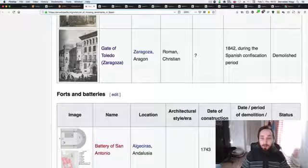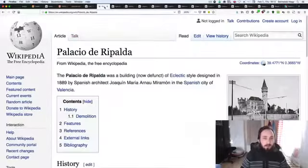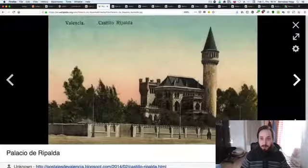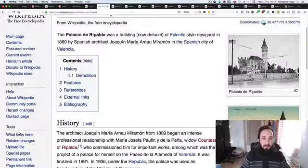So I went through these and opened up some of the interesting ones that I liked. Here is one. Palacio de Ripalda. I don't speak Spanish, so how I pronounce it will be crap for sure. Okay, so look at that building. It's definitely not our style, and it's well constructed, and it's gone. It had to go. 1889. Interesting. Very similar year. The year later, probably in the year when the other hotel was demolished.